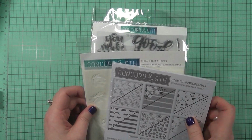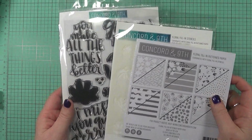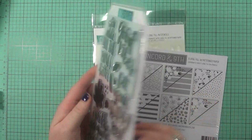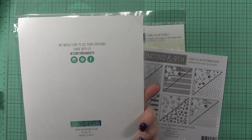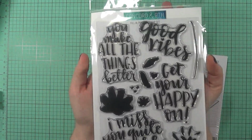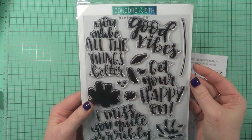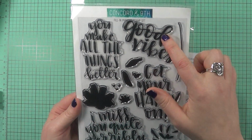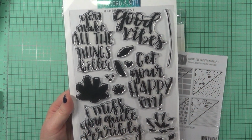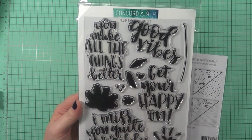Then I got this little bundle pack here. This all coordinates together, but the stamp set here is called Fill in Phrases. It's a pretty big one, but I love the huge sentiments on this one. Got good vibes, get your happy on, I miss you quite terribly, and you make all the things better.